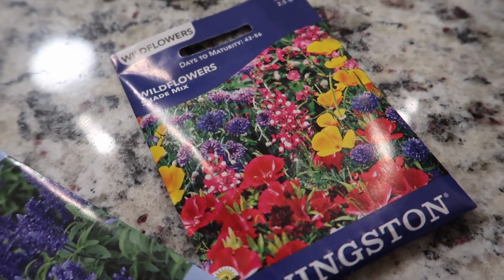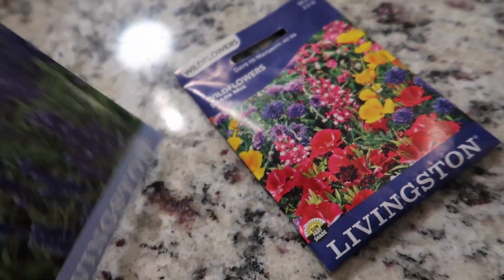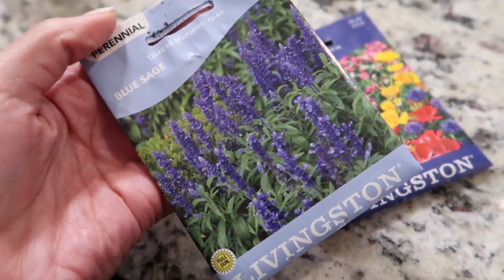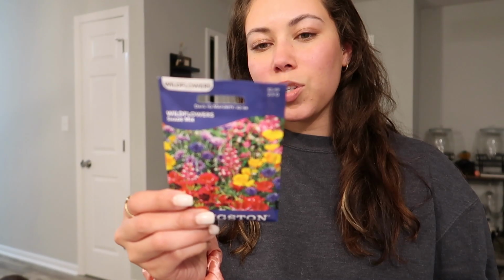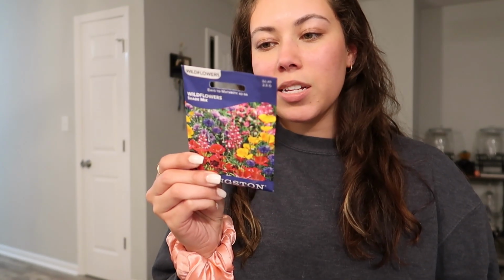Okay, we're back from the garden center. So I'll just show you guys what I got. First, I got these mini seeds. Oh no, they got wet. All right, this is a perennial and then wildflowers. This is the wildflower shade mix. These ones are specific to partially shaded areas, which we need for the cottage.